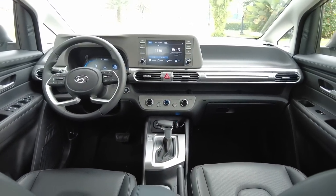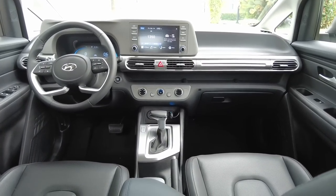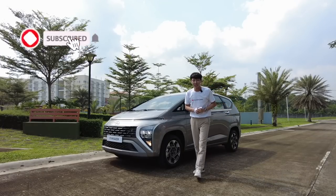Now finally, let us drive the Stargazer. And that's what I think of the Hyundai Stargazer.